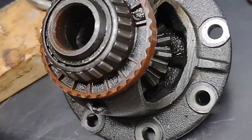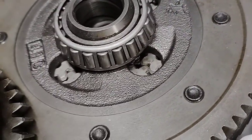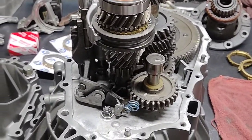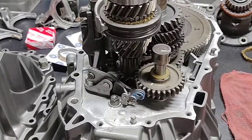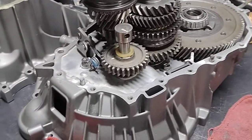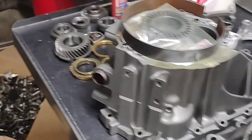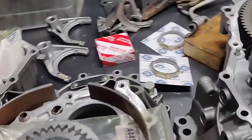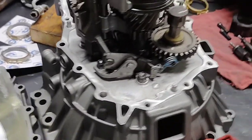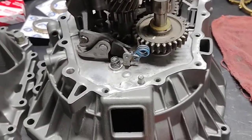This is a TRD torsion limited slip, so utilizing that right here along with our SSC gears to be able to get us what we hope to be like a 400 to 500 horsepower transmission that can take a good 350, 400 pounds of torque, which is a good bit out of these transmissions, and they're not known to take a lot. So the hope is that it'll cover exactly what we need at least. So this is almost done.